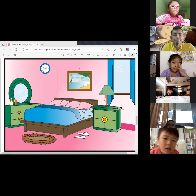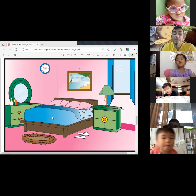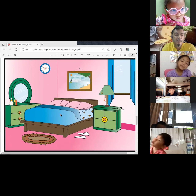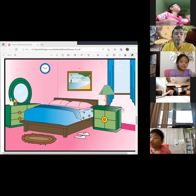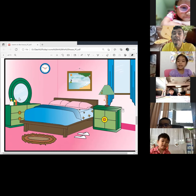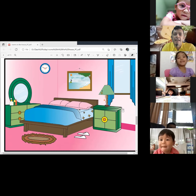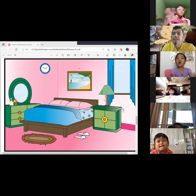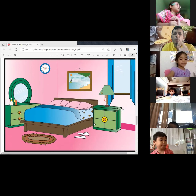Where's this? Bedroom. Yes, we have a big bed. There's a bed and a picture, a scary mirror, a lamp, some slippers, a window. Do you have a window in your bedroom?